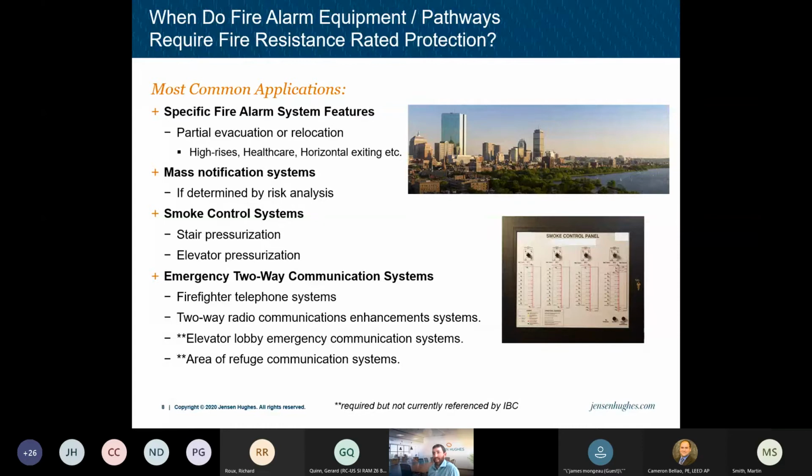That's not a clear-cut requirement that anytime you have mass notification, you're required to have survivable circuits or 2-hour rated circuits. It's really on a case-by-case basis, but oftentimes you do see this implemented in the design requirements of mass notification systems. Another big piece is smoke control systems.